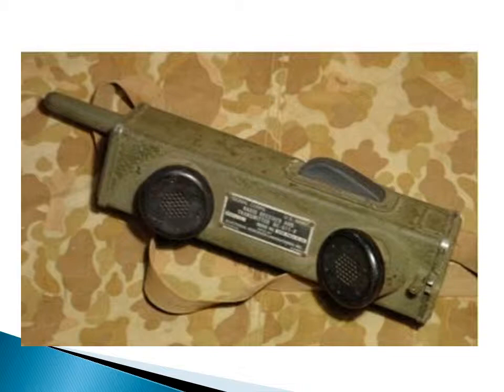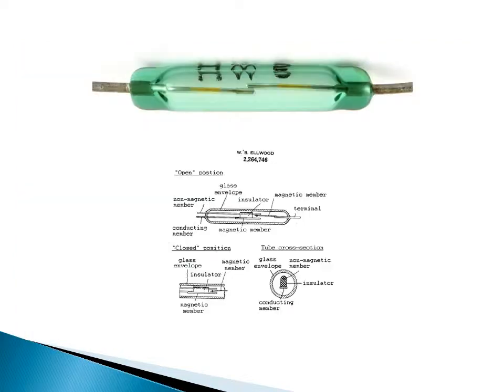This device is a 1937 wireless device. Unlike your iPhones and Blackberries of today, this doesn't have unlimited text messaging and data, but it helped us win World War II as we stormed the beaches of Normandy. Again, no one's using these today because they're antiquated, but in 1937 they were state-of-the-art.